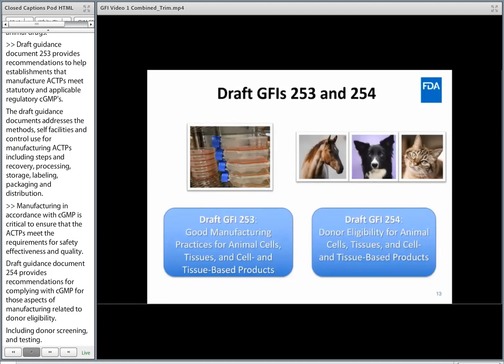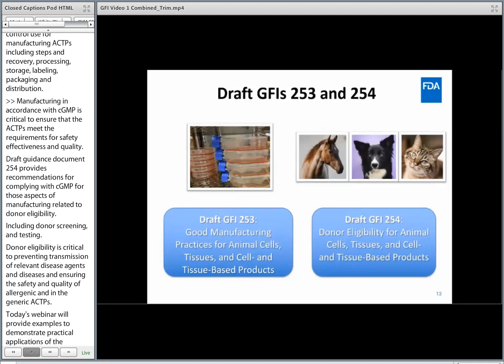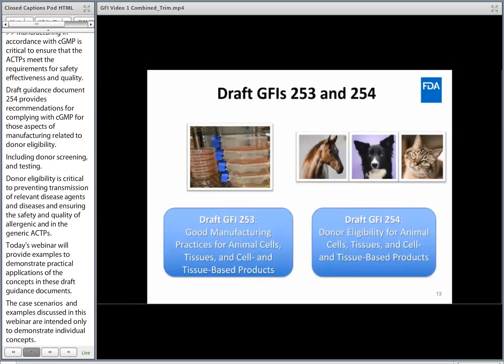In today's webinar, we will provide examples to demonstrate practical application of the concepts in these draft guidance documents. The case scenarios and examples discussed in this webinar are intended only to demonstrate individual concepts. The case scenarios and examples may not provide the complete information needed to address a specific consideration and may not be applicable to all ACTPs or all donor and manufacturing scenarios.